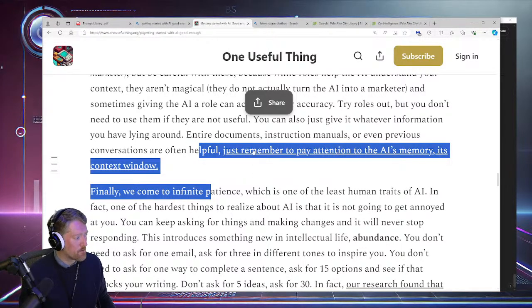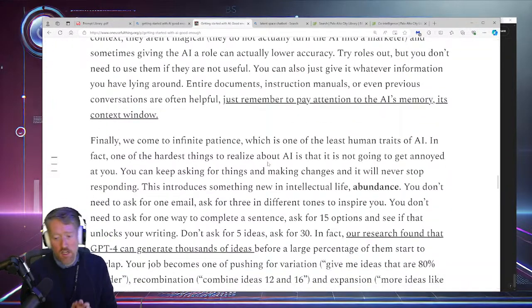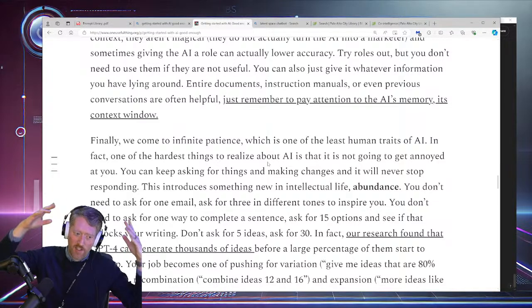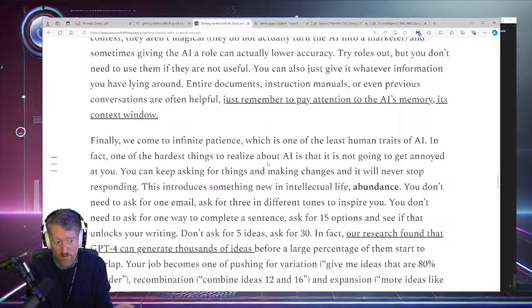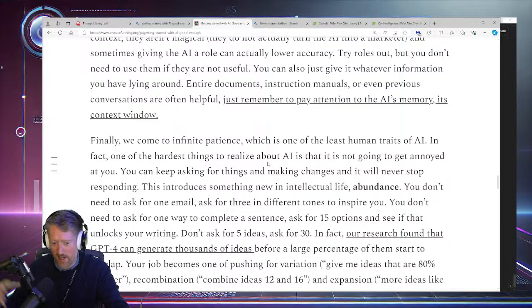Remember to pay attention to the AI's memory and context window. Now, what do they mean by that? Users of earlier versions of ChatGPT know there's a token limit. You can think of tokens as the units of meaning within the chat. I like to visualize it as the fuel tank or the battery getting lower. So as the chat goes on past like the 50% mark, it'll start to come up with more strange responses because it's running out of steam.